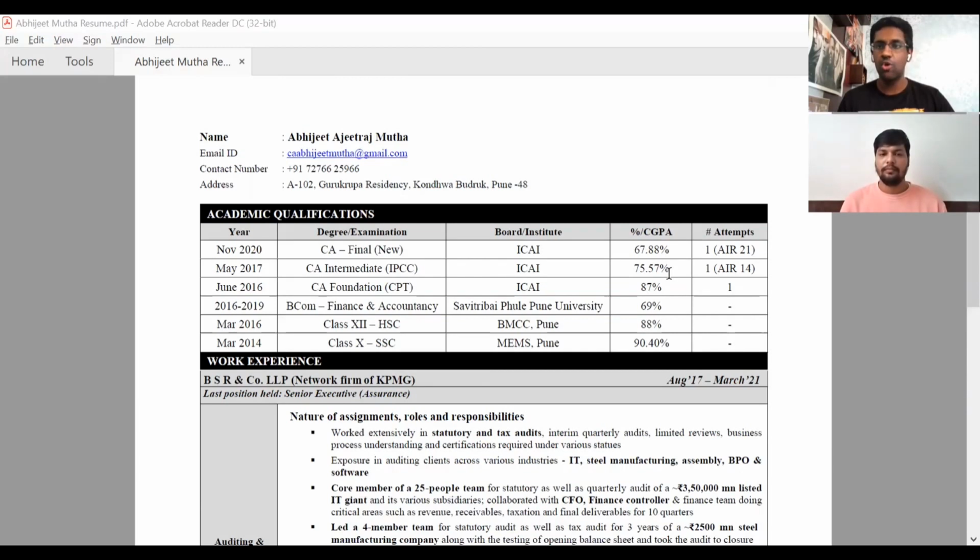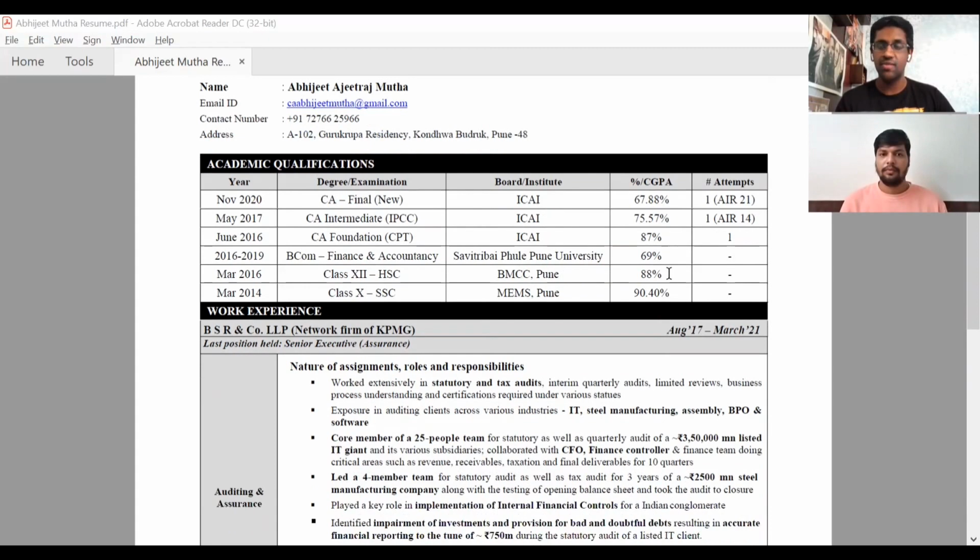If you are someone who's gone to a regular college and not a correspondence college, please do mention that as well. It does tend to probably be a parameter. The third parameter is if your articleship is from a big four or a non-big four, please mention the firm's name as well. It does play a role in it.